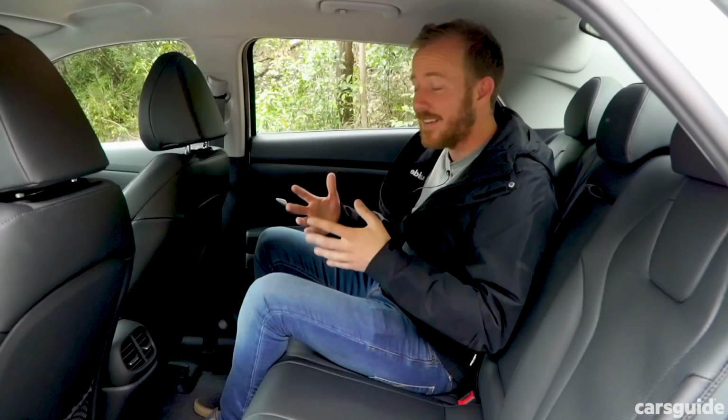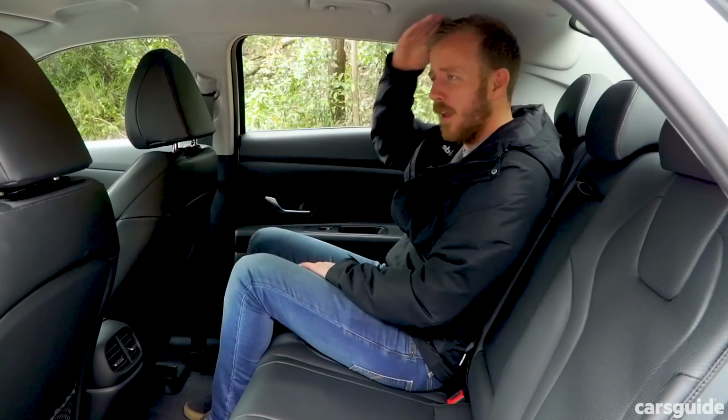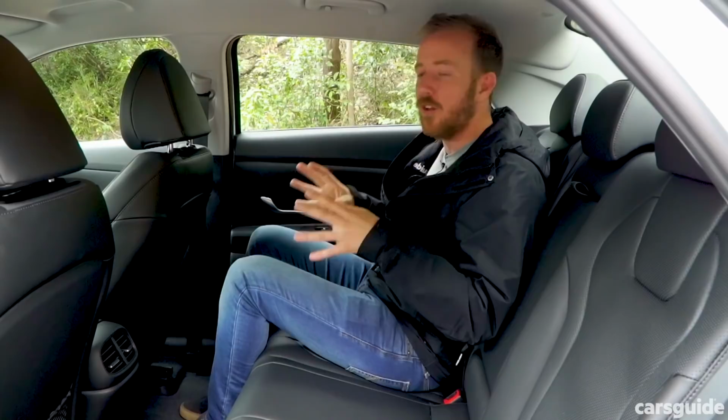Now, this is a seriously spacious back seat, especially for those riding in the window seats. I'm sitting behind my own 175 centimeter driving position, and as you can see, there is miles of legroom, and there's enough headroom too. So while three adults across the back might be a stretch, you can genuinely fit two adults back here in real comfort, and there's not that many small cars you can say that about.